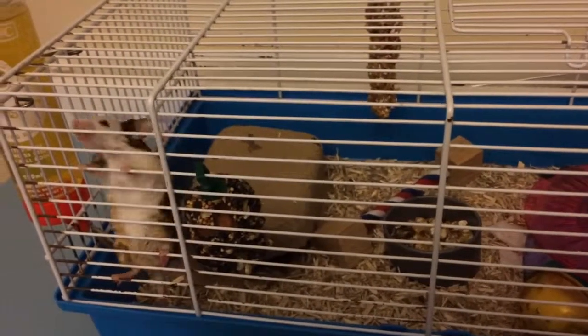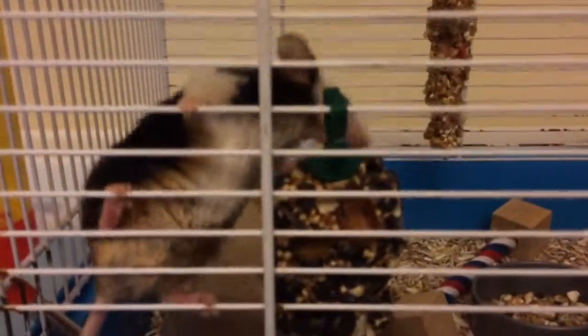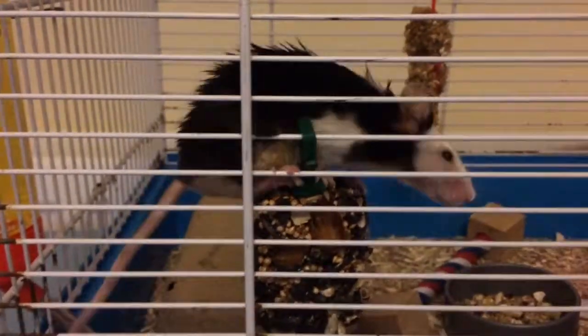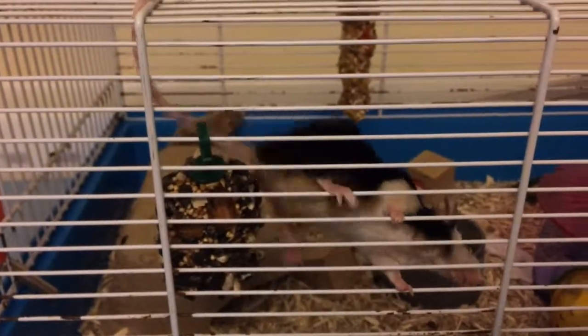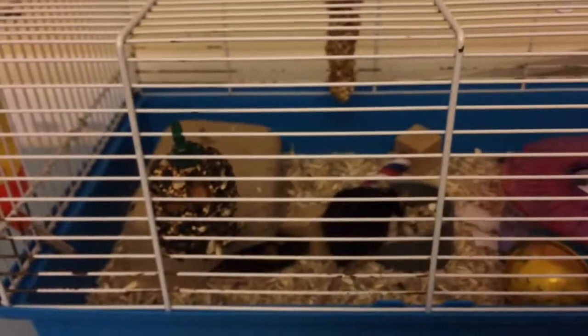Maloo likes spider mousing, as you can see. You can also see his colouring very nicely here. He's got tan on his belly, so he's called a broken tan and white. He really doesn't like the muck out cage. He likes his nice big mouse palace, so he always spider mouses in here.